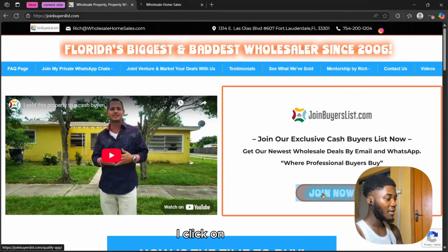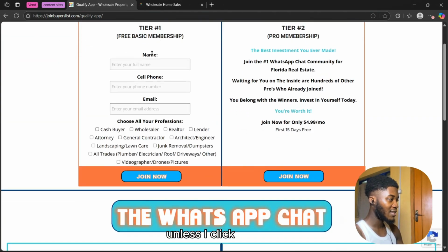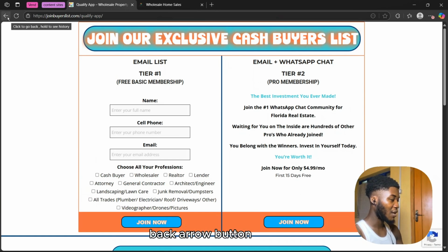And even when I click on this join now button, it takes me to this page with no nav menu. So I can't go back to the home page unless I click on the back arrow button. Same with the other pages.